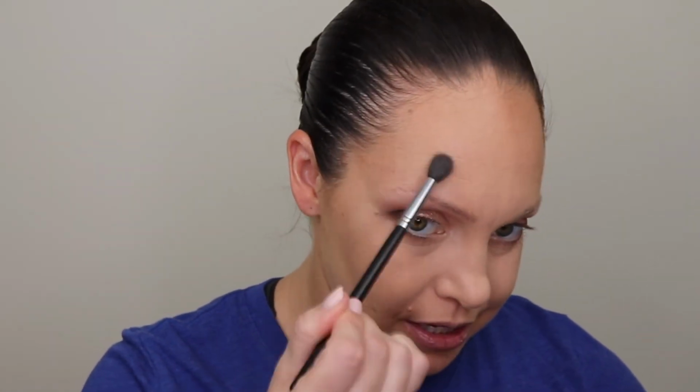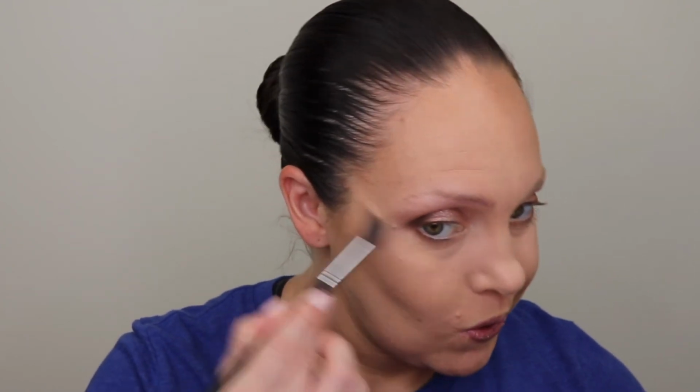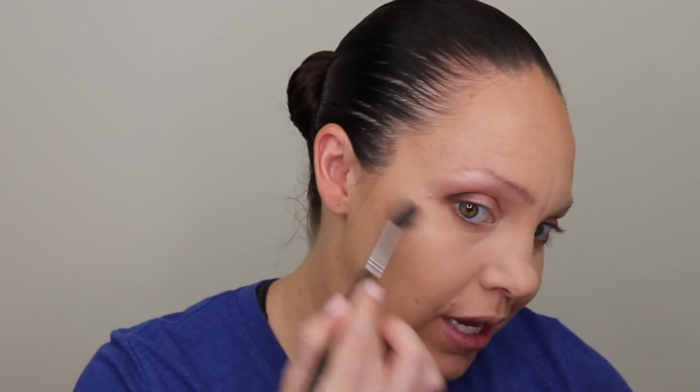For work, I try not to have like a super blinding highlight. Not required. Kind of defeats the purpose of neutral. So. And I just put it right here on the top of the cheeks. And then bring it up. And it's like there's nothing there. Is this a highlight? It says bronzer highlighter. I mean, it's kind of there.